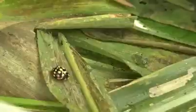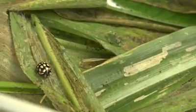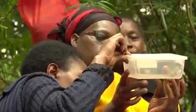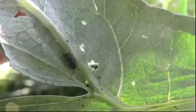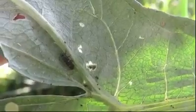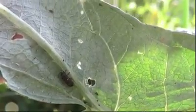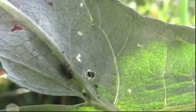Ladybird beetles eat the eggs and young armyworms. While many of us know the roundish adult ladybird beetles, few people are familiar with the young stage of the ladybird beetles. These long, crawling, black insects are actually young ladybird beetles. When these insects are adults, they become ladybird beetles.